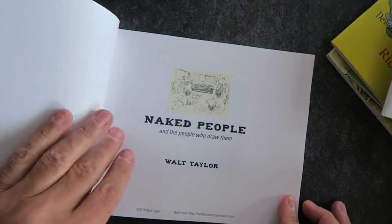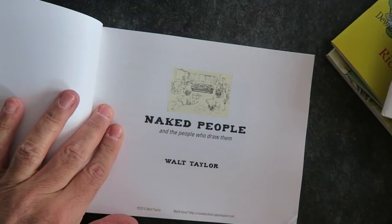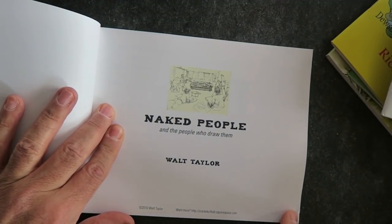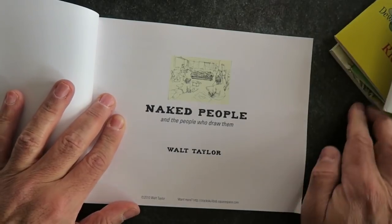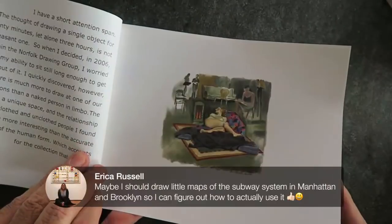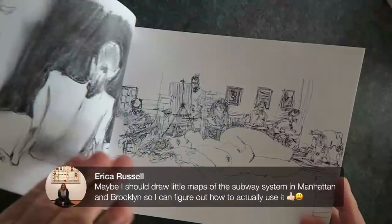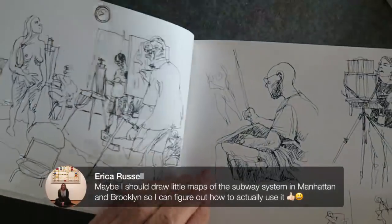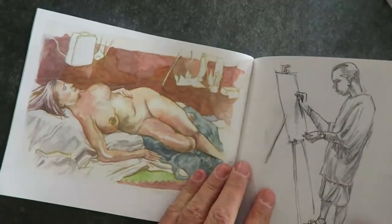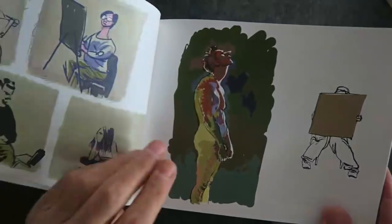But so Walt Taylor is a great artist, and you can find him at crackskullbob.squarespace.com. You can find him online in various places, but he likes to go and do life drawing, and so he decided just to print a little book of his life drawings. Some of them are really beautiful, lots of different kinds.